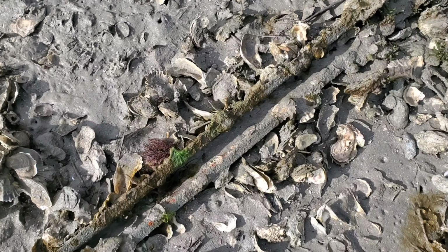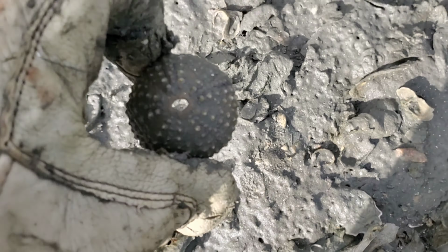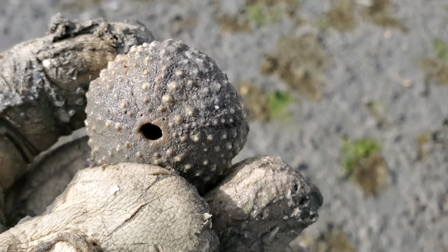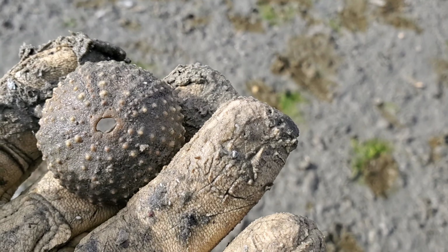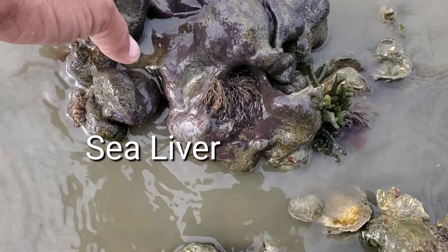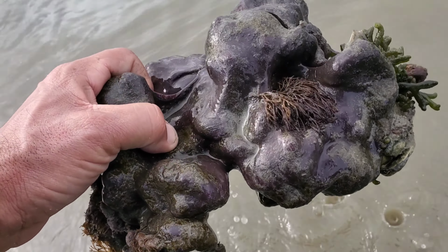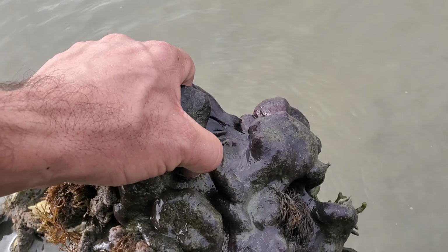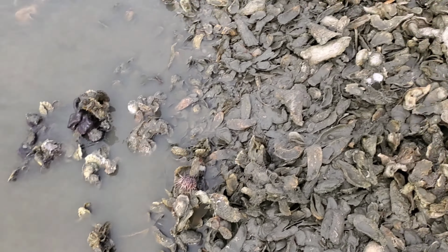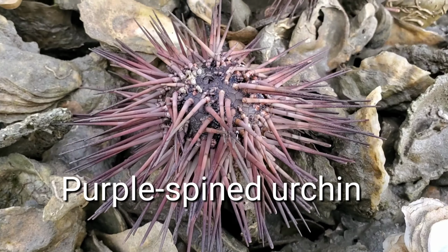Now I'm here on top next to an oyster bed, and you see the sea urchins here. This is a dead sea urchin. This time of year, they are everywhere. I can actually walk and see liver. I'm sorry, I'm just changing the subject. This one is a sea liver. Look at the color of it here. If it's a yellowish color, it's sea pork. This one is sea liver. So the sea urchins, this time of year, you see they are all over here on top of the oyster beds.